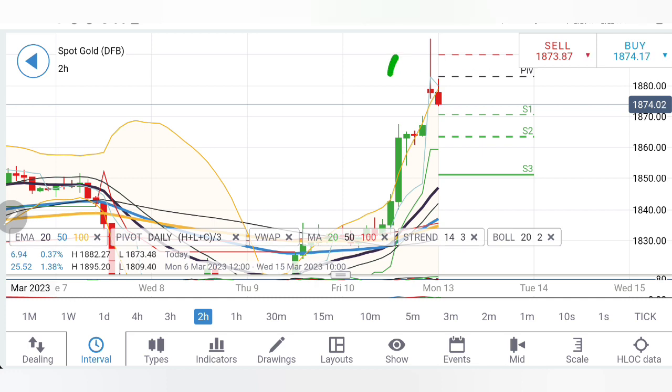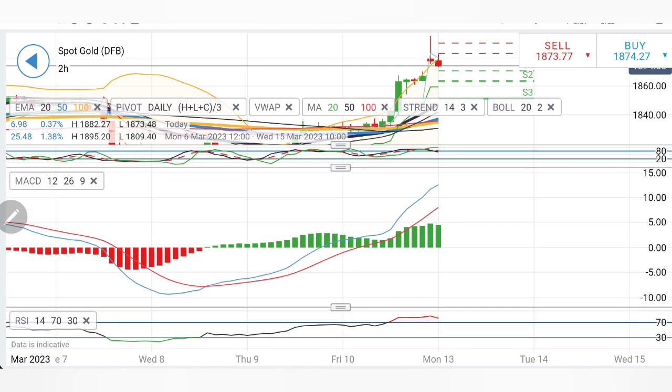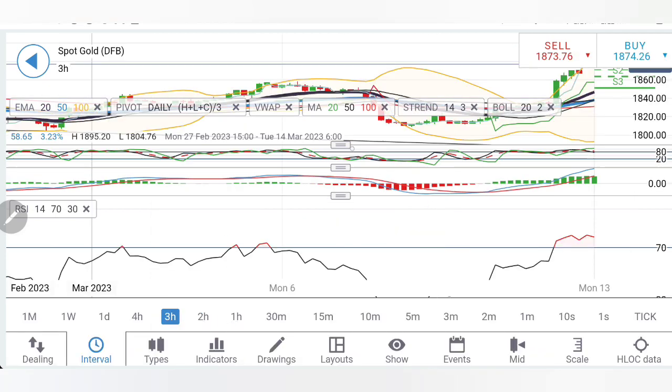Also on the 2-hour charts, it was trading extremely outside Bollinger Bands, and we can see a pullback here. The stochastic was overbought, and that is why we can see a little drop. The MACD is still trading with divergence, trading bullish. The RSI is extremely overbought, and hence possibly a little drop from here can be expected.